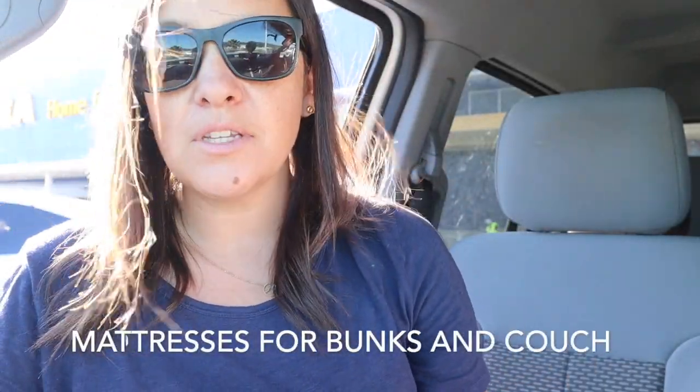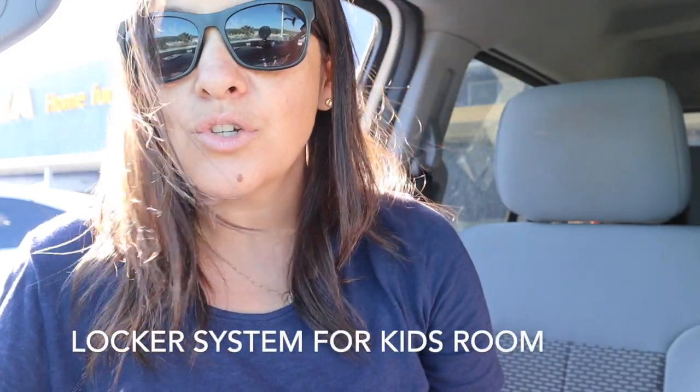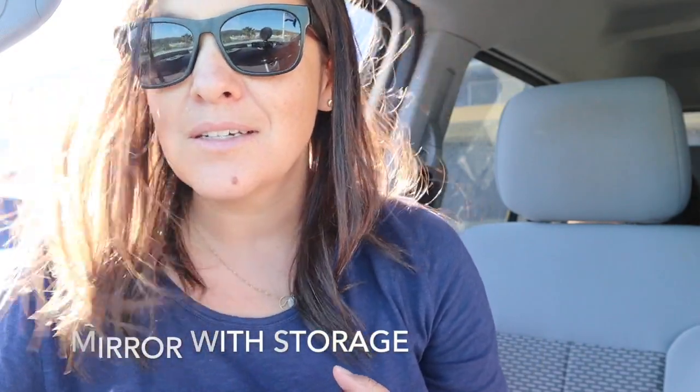The things that we've ordered from IKEA for the Aloha RV would be mattresses for the kids' bunks, because they're cut specifically to a certain size. Mattress for the couch, the locker system, a big mirror with storage in it, some lights. Do you have the order number, honey? We also purchased some bedding for the kids' beds, and I think that might be about it. So quite a bit of things, but things we really specifically wanted from here. So we're excited to have gotten a spot and a pickup, and we'll pick it all up and go get some dinner.